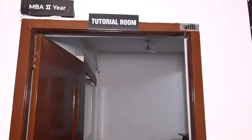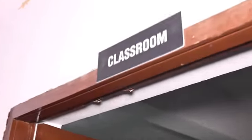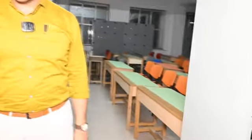So we do have a tutorial room on the fourth floor. Let me show you what kind of seating space we have on this floor. This room has a sitting space of 25 students. Next is one other classroom. Let me show you. So this is the sitting space for the classroom. For the students in this classroom, this room is dedicated for the management students.